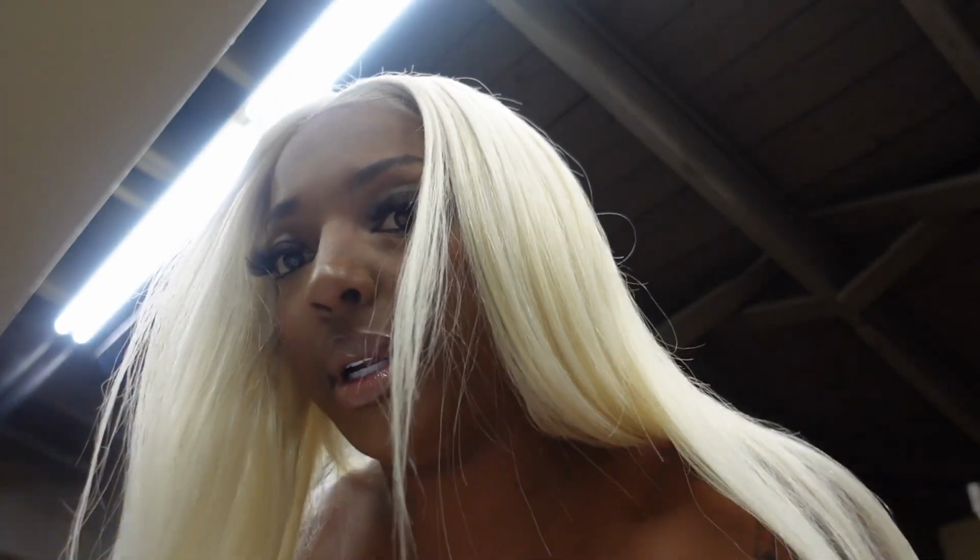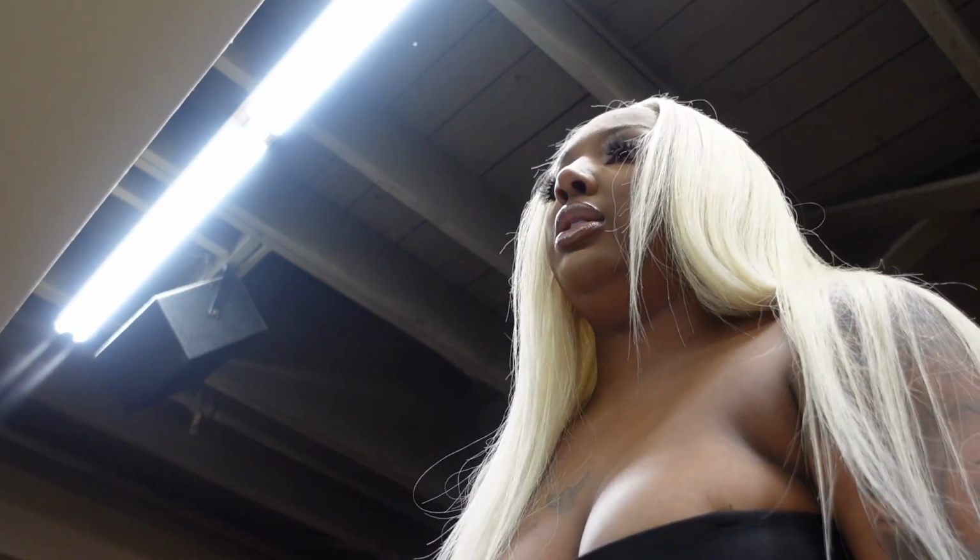How do y'all feel about the blonde? Because I like it, but it also feels a little ghetto, but I like it. Not ghetto, but like, I don't know. I can't even really explain what I'm trying to say, but... our fishnets are on. I'm gonna run over this hair.